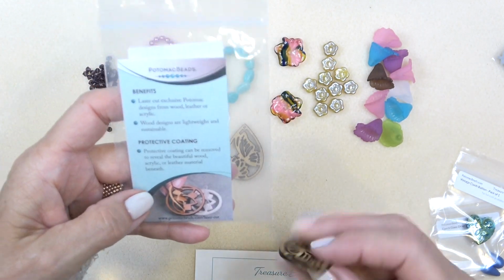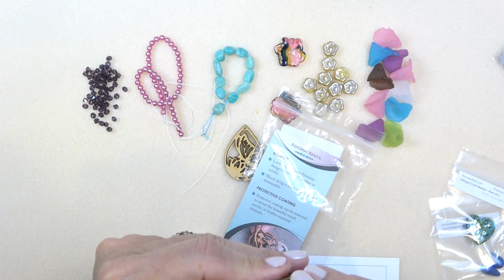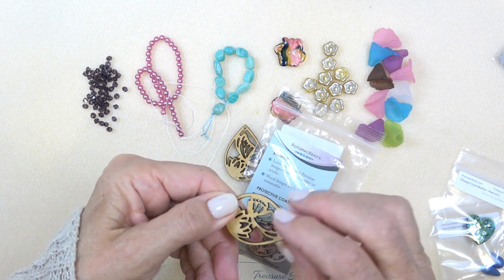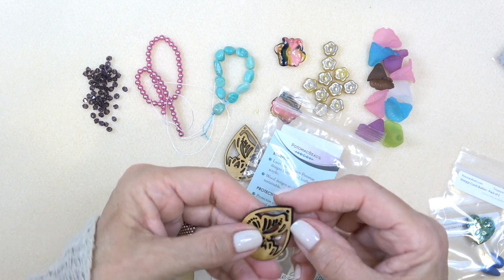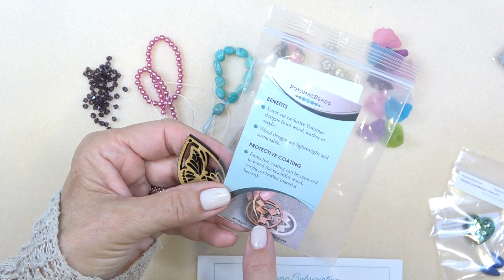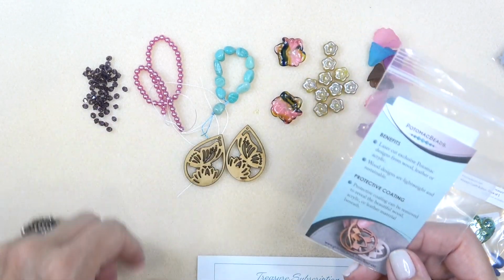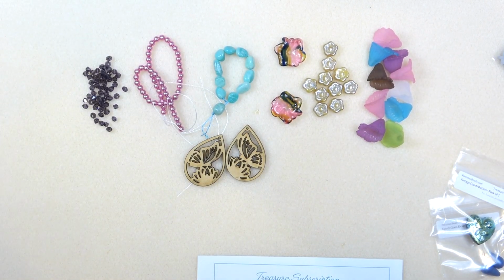Oh, heck, really? Where's that? Let's see. Should we try this? Or has it already been removed? I think it might have been removed. Am I cuckoo? Yeah, this must have already been removed. Do you see how it shows a protective coating? But it must have been removed already because it's gorgeous. All right, so next time I'll read. Okay, next, on we go.